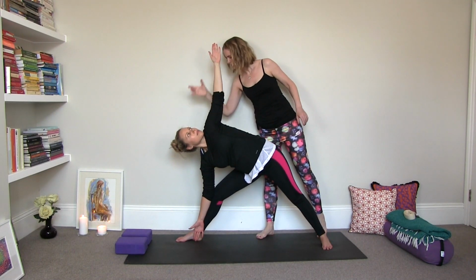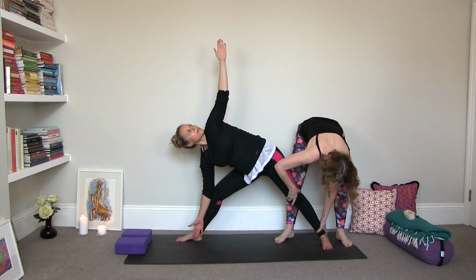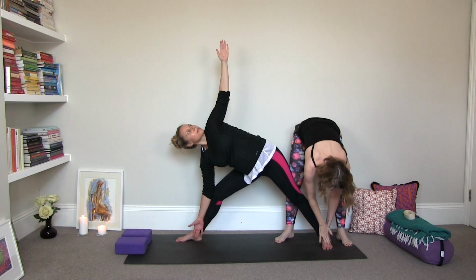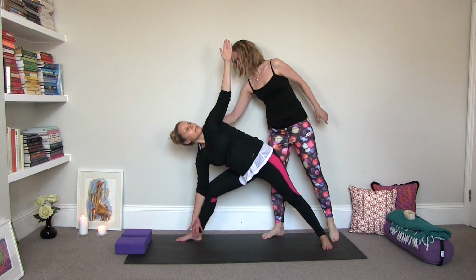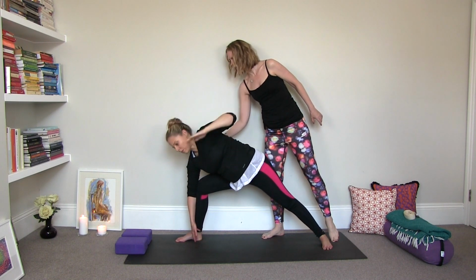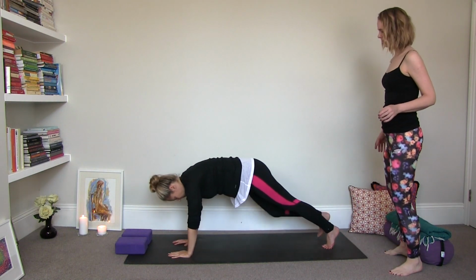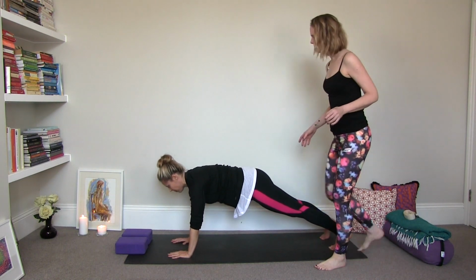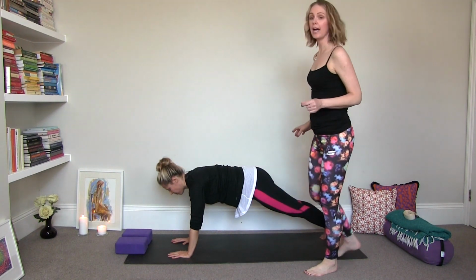1, 2, 3. Excellent. Then slowly bend the front knee and lower into a low lunge and step it back into a plank pose. Now hold it in the plank pose and we're going to flow between plank and side plank.